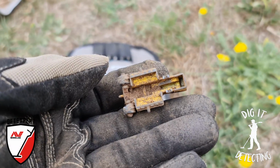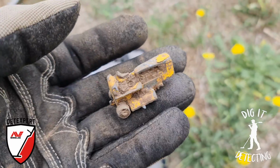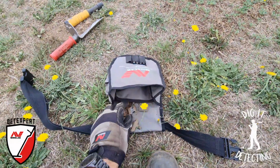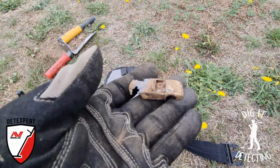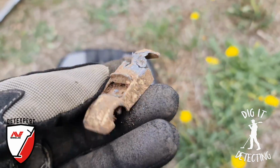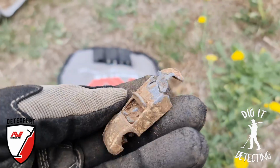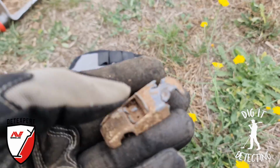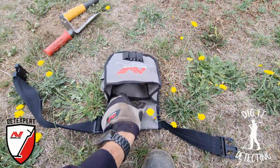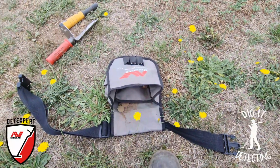So we've got our first little Matchbox car for this month of March, and we're still looking for that military find. This is a soldier settlement block though, settled just after World War II, a little bit later than the end of World War II. So 1950 onwards is the stuff that we're going to be finding today. Let's hope we can hit on that florin.